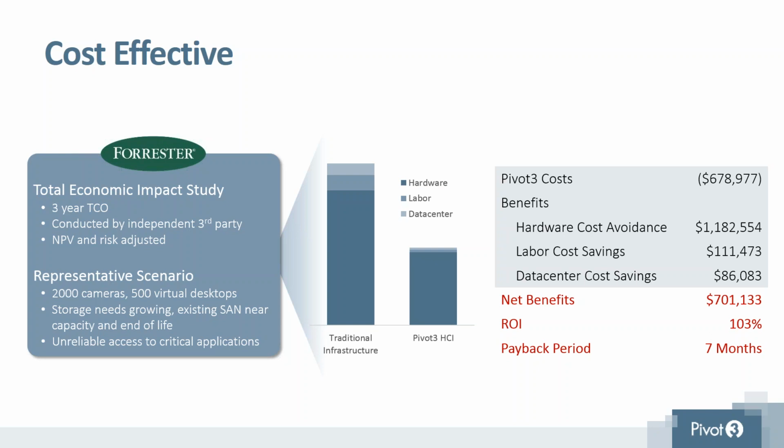When this report was completed, which, by the way, we can make available to you, it has all the details in it and tells you how they calculated all of this. When they finished it, Forrester came back to us and said these are some of the best results they'd ever seen in a study like this. So we're very proud of this, and we know that we can deliver all of this enterprise-class capability and value without adding burdensome amounts of cost and complexity to your organization.